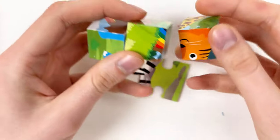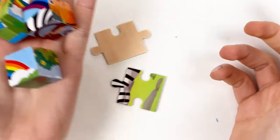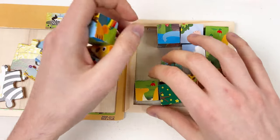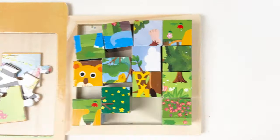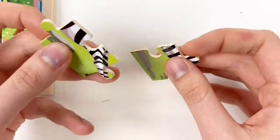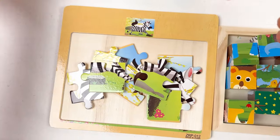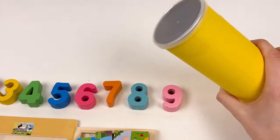So here we have 3 puzzles. Let's count. 1, 2, and 3. And where we should place them? We have here this type of puzzles, and here we have cubes. Yes, it should go to cubes. So let's place them like this. And then let's look at this puzzle. So we have here 2 puzzle pieces, 1 and 2. So we need to place them at this board. Right, great. And we only left with the last crayon, the yellow one. Let's open.